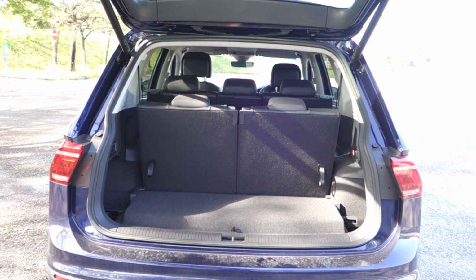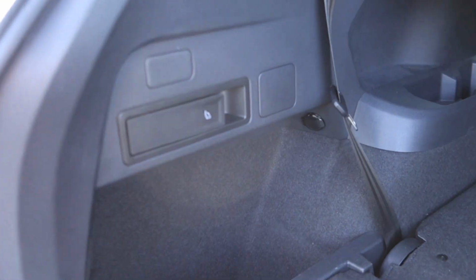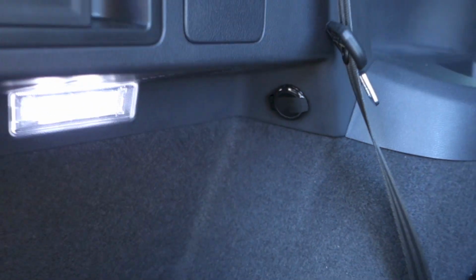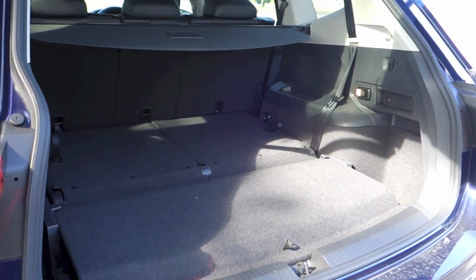Boot space in the Tiguan Allspace with all the seat backs in place is 230 litres. Fold the third row seat backs down by the levers next to the third row seat headrests and the boot space increases to 700 litres. With both the middle and the third row seat backs folded, boot space then becomes 1775 litres.